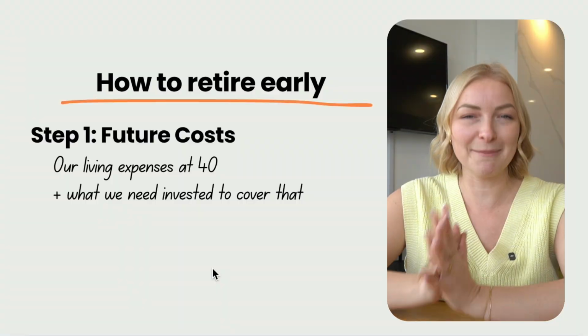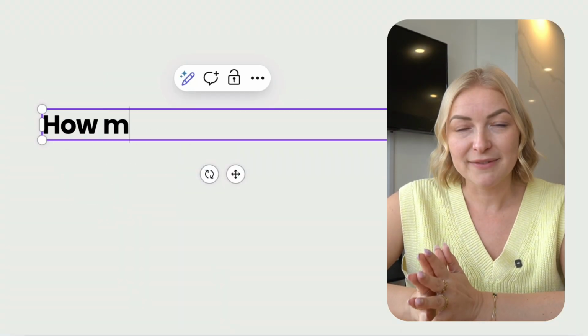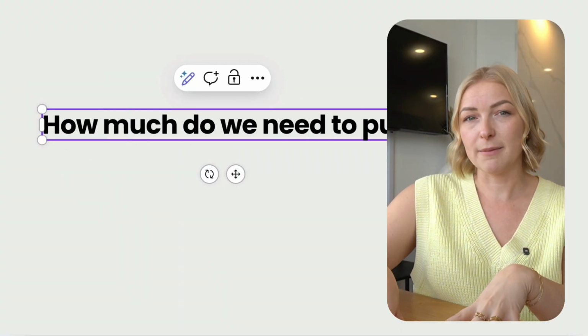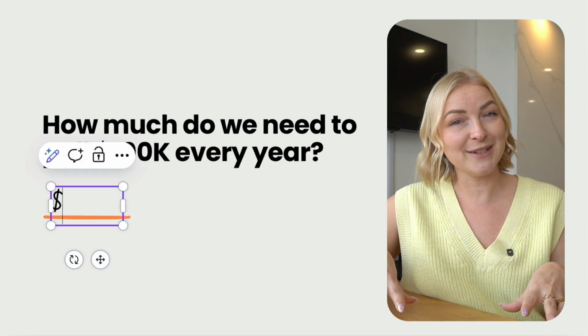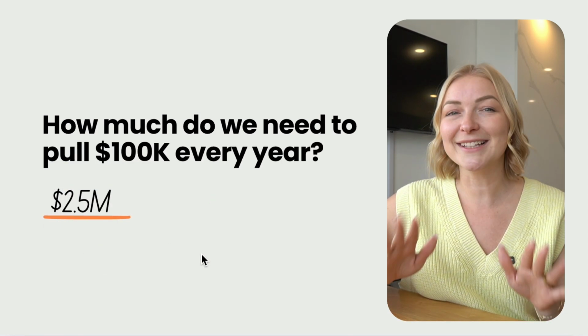Now, this next part sounds more complicated than it is, but I'm gonna put it into simple terms for you. We have to figure out how much money we need in the stock market to be able to pull that 100K each year. The short answer is $2.5 million, but let's lay out how we got there.